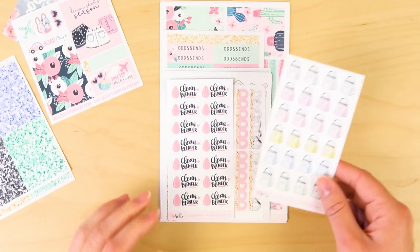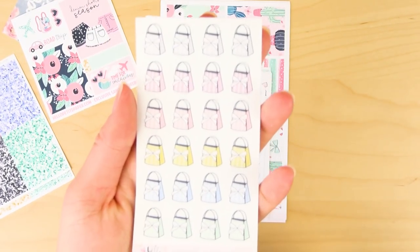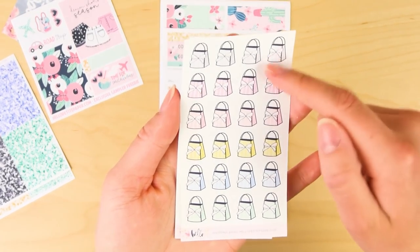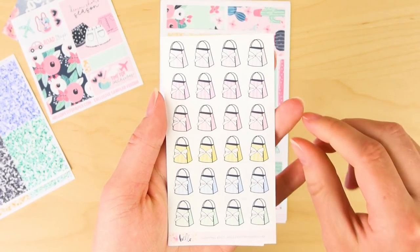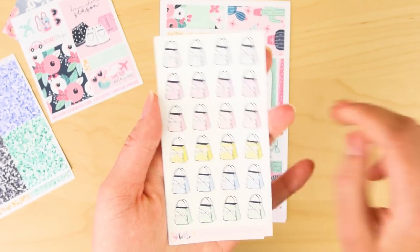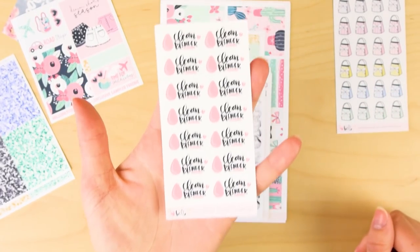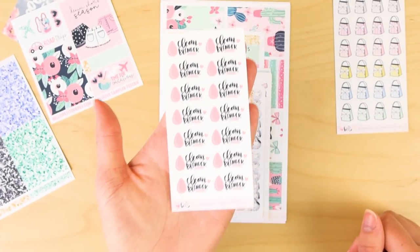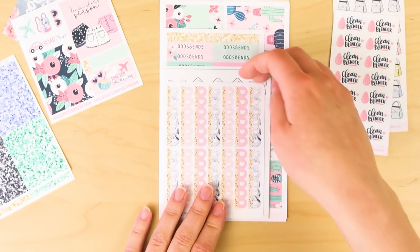Then I picked up some single sheets. She has some really gorgeous ones. These are some shopping bags. I don't know why, but these remind me of Sephora bags. I've never been to Sephora. I think we do have Sephora in Sweden, but only in Stockholm, and the colors are nice. And this one, cleaning the beauty blender, which I don't do often enough, so it's a good reminder to have, actually.